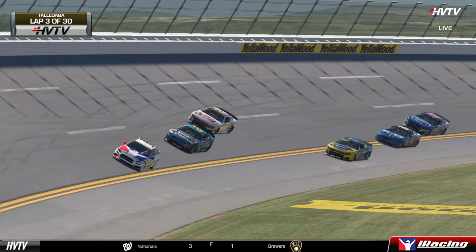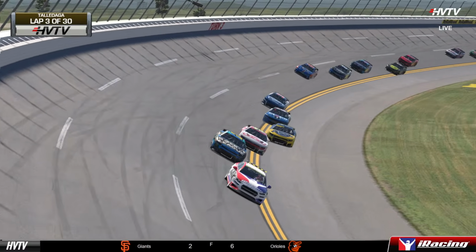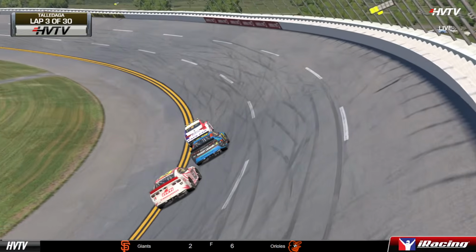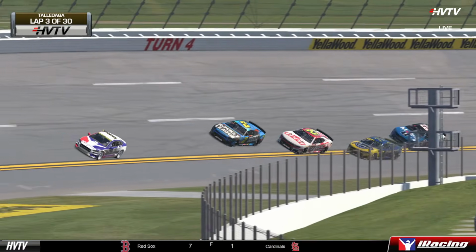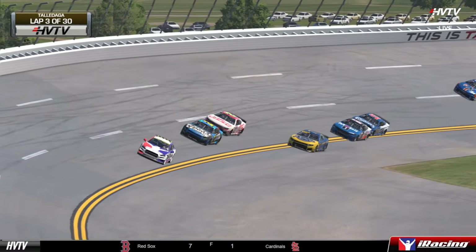We cautioned out early here on lap 3, and I expect the same thing to happen. I mean, we got well over 40 cars, 30 cars racing the field tonight. Some people decided not to make the grid tonight. It looks like Jake Box is laps down. Everybody else, literally the whole field, decided to show up and race tonight.